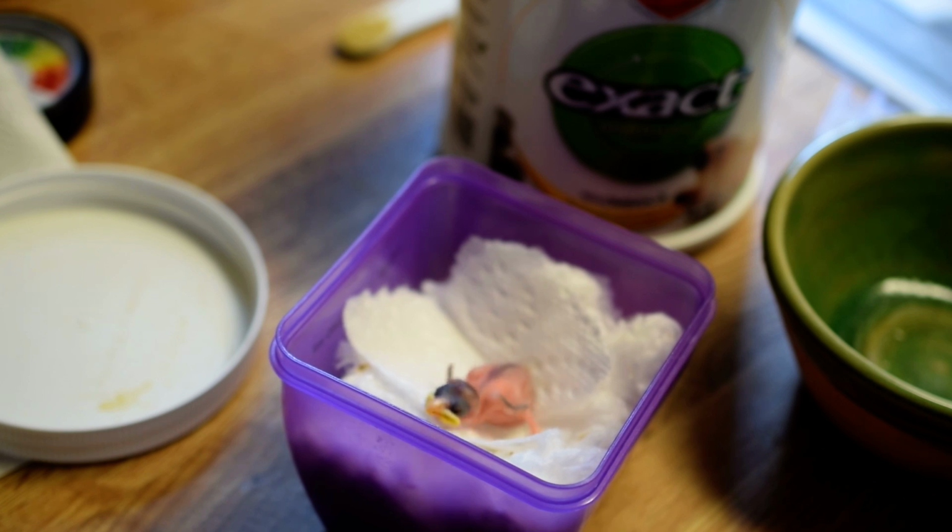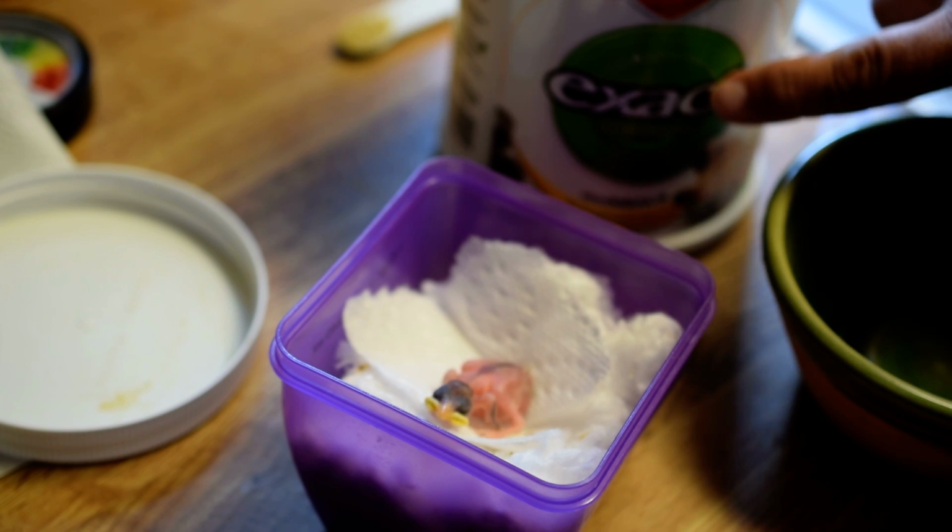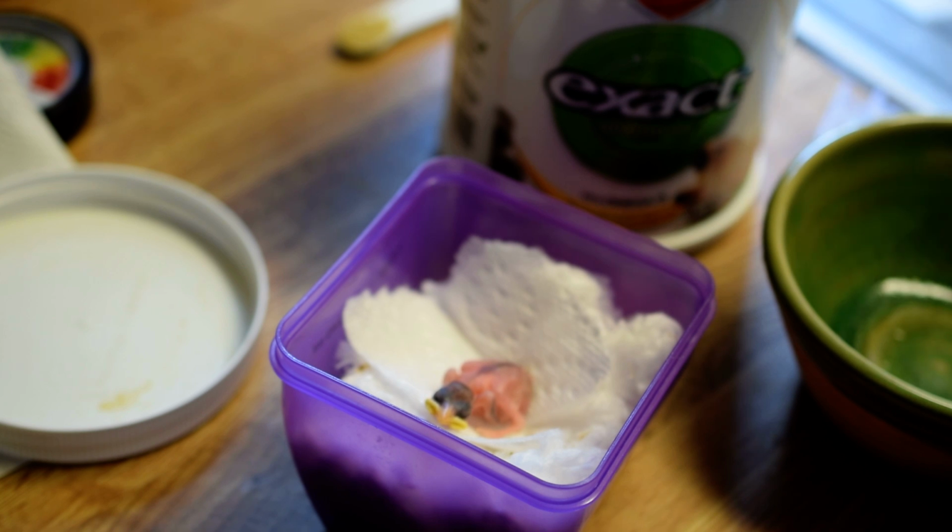I did some more Googling on how to hand feed a baby bird, which I've never done before. I've never been a bird person or really had any at home as a pet, and there's a lot of conflicting information out there. Some say to use this, which is a baby bird formula that you can buy at the pet store, and other places said to use kitten food that had at least 33% protein in it.